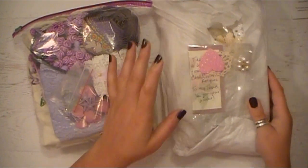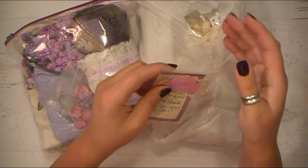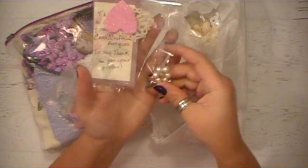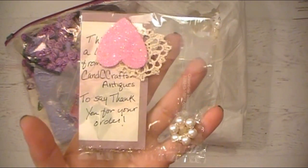She's just a really sweet lady, and she does amazing crochet work. Just beautiful. So this is so nice. Thank you, Ciara. What a nice little touch.